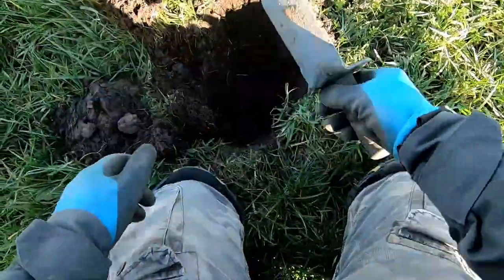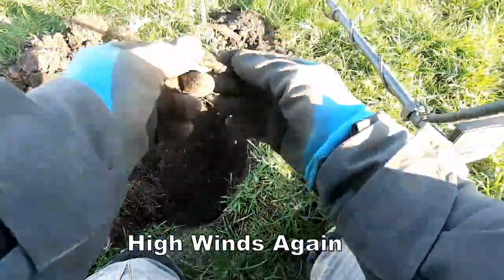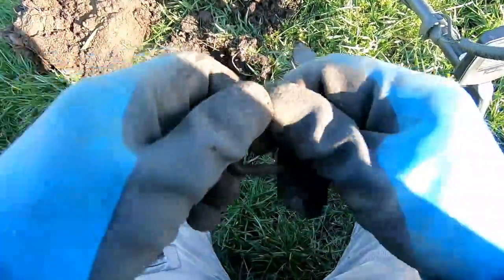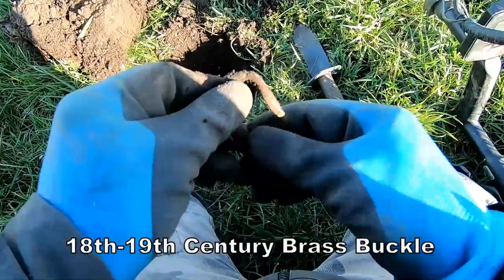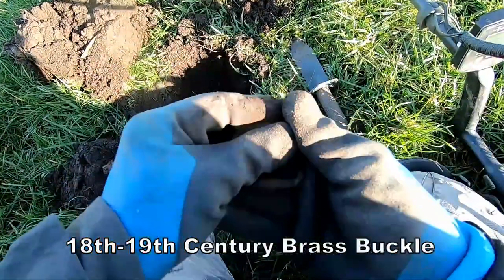Down there. Oh, it's a nice Georgian buckle. Nice Georgian buckle there. Hat buckle, shoe buckle, not sure, but we're talking 18th, 19th century buckle. Nice.